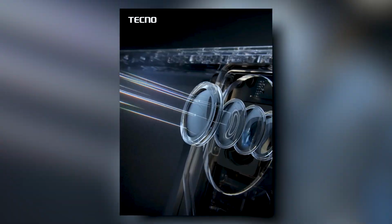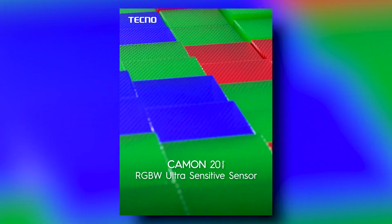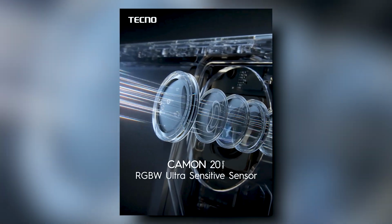Whilst I'm talking, I'll be demonstrating how it looks in the video so that you see how the performance of the cameras looks when you have that anti-shake mode turned on. The RGBW sensor basically helps to improve color reproduction and dark light photography capabilities, so it makes the images much brighter and sharper in general.